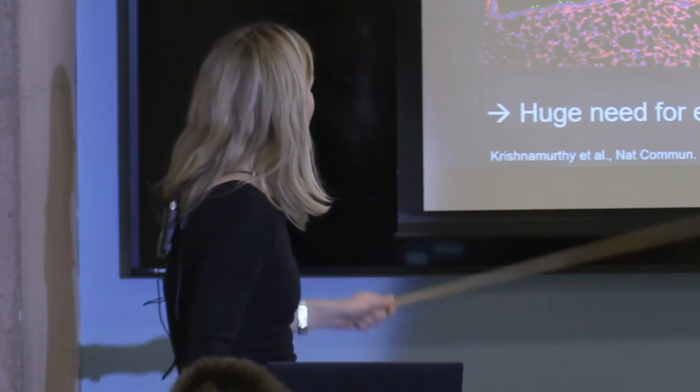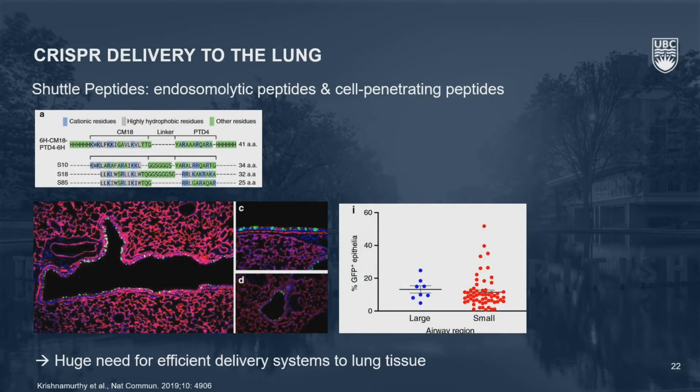And this has nothing to do with LNPs. What they did here, they used shuttle peptides. These are different peptides which have been designed, a combination of cell-penetrating peptides and endosomolytic peptides, and these were used as delivery systems for CRISPR-Cas to the lung. They tested the editing efficiency in mice in large and small airway regions, and the green dots indicate gene-edited cells in the lung of mice.